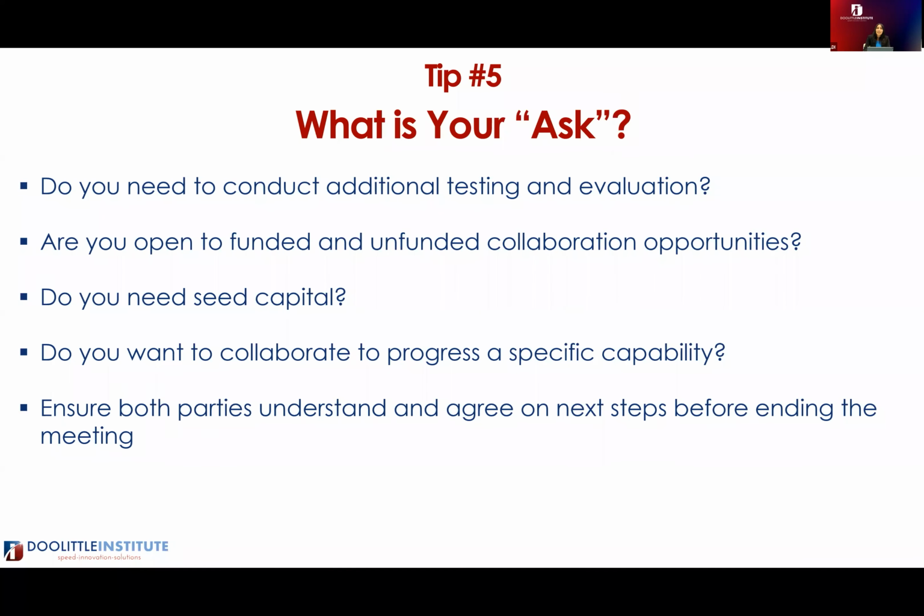Or will you conduct testing on your own and then check back in a few weeks and share test data with us? If you're a newer company, are you looking for seed capital, or do you already have the funds to fuel further R&D? And also, it's very important to narrow down what specific capability you are wanting to collaborate on. Having a clear idea of how to proceed helps maintain momentum in the discussion and ensures that both parties are in agreement regarding what future collaboration looks like.